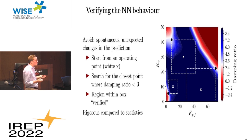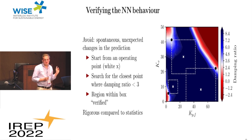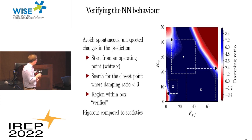And it really has to be stated that that is a rigorous approach compared to doing that statistically. You can also try that statistically, but you never get the guarantee that there is not a point in between. Now, this is not a ground truth check, that has to be said, but we can even incorporate that for some problems.